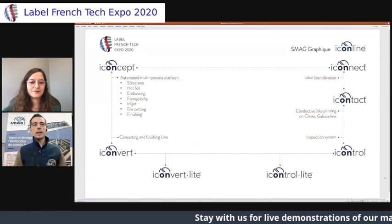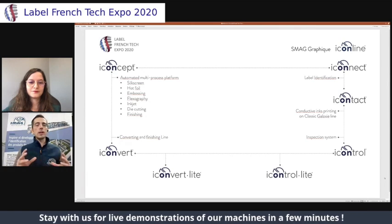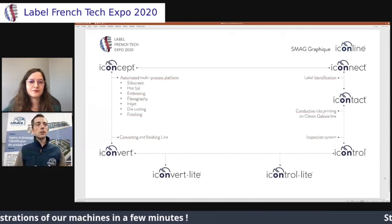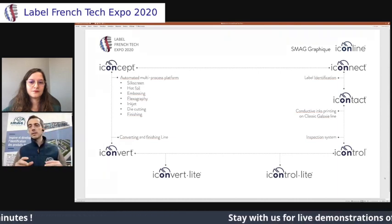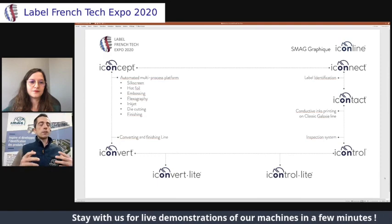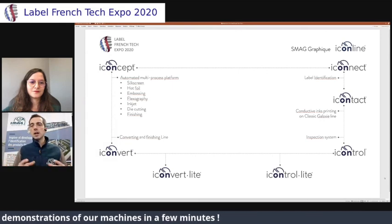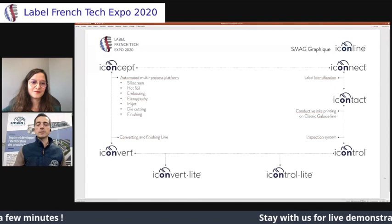So Icon Line is a fully modular platform where, depending on your current and moreover your future needs, you can play with the modules and configure your own machine for now and for the future, since all the Icon Line machines are perfectly compatible and can evolve in the future.